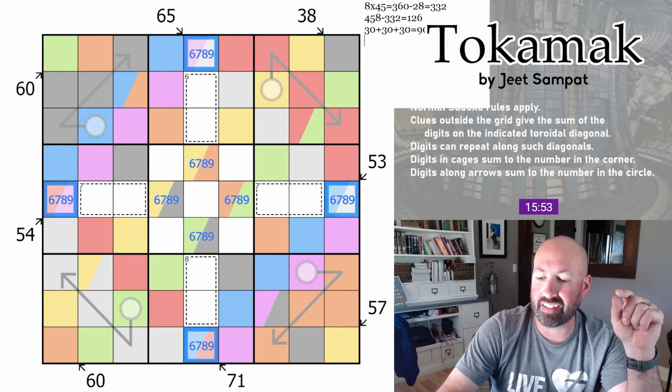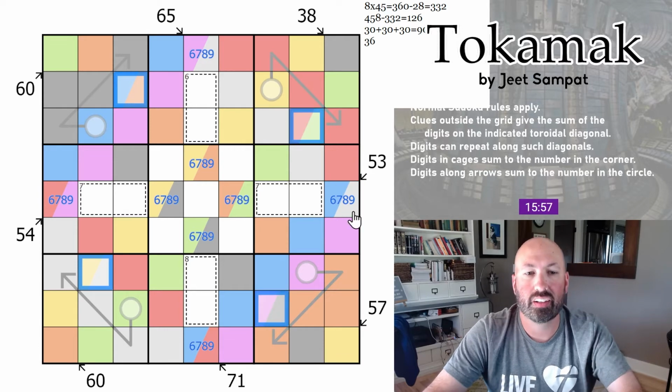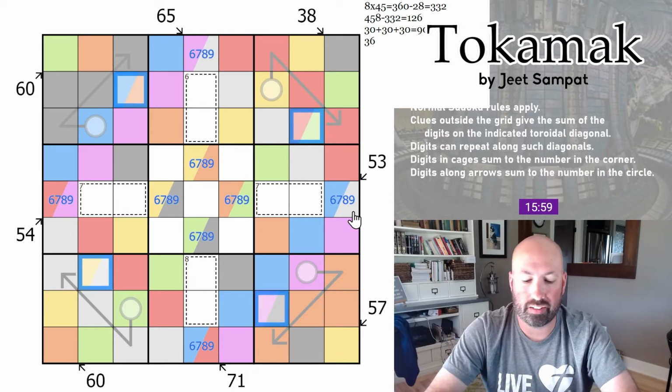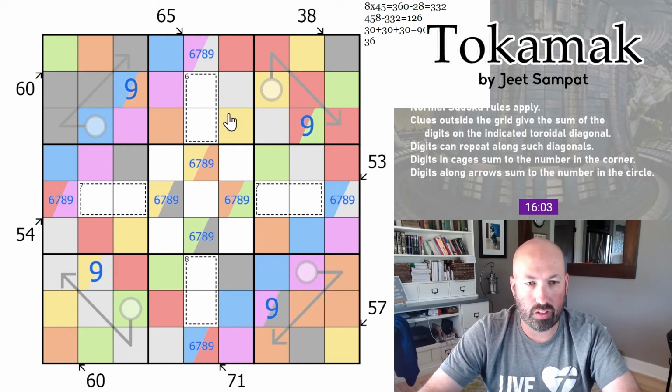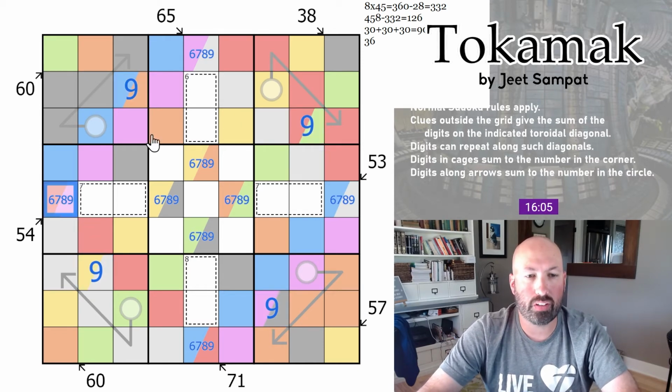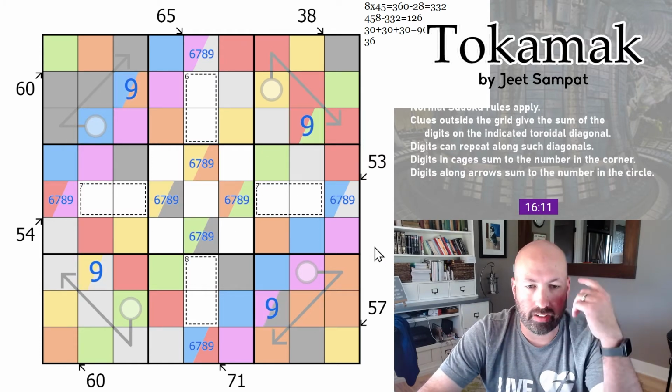126 minus 90 gives us 36, and what's left? 4 cells. 4 times 9, if those are the maximums, is 36. So that's what it is. Those have to be 6, 7, 8, 9. These have to be 6, 7, 8, 9. And these have to be 9s.